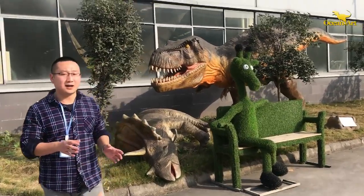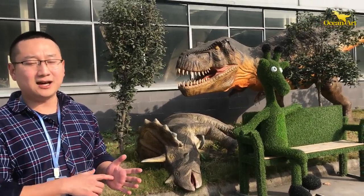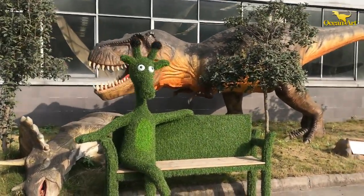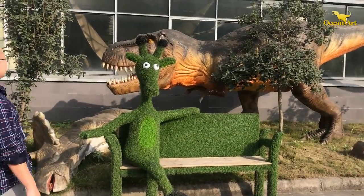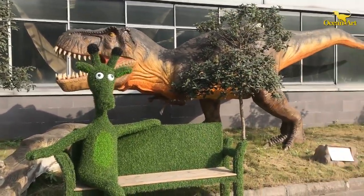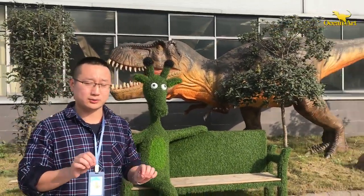Actually, this is based on a dinosaur combination. It's an 8 meter T-Rex hunting a Triceratops. You can see the movements. First, I'm going to show you one of our 8 meter T-Rex hunting the Triceratops. This is actually a dinosaur combination, not a single dinosaur.